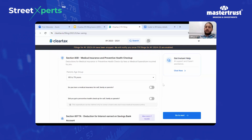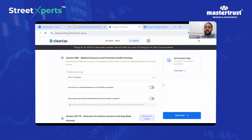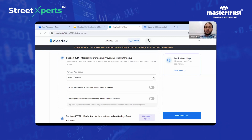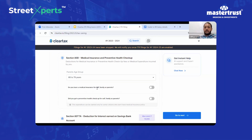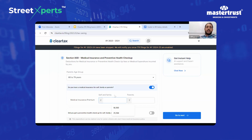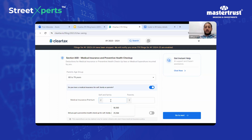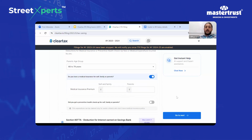Next is 80D, medical insurance and preventive health checkup. Medical insurance, you can claim for both yourself as well as for your parents. For yourself, self and family, meaning your wife or husband or the children, the maximum allowed is 25,000. And for the parents, again, you can claim 25,000 as a medical insurance premium.